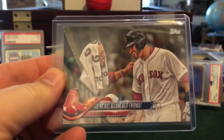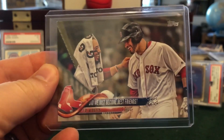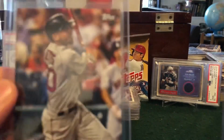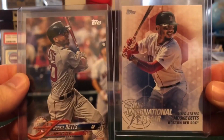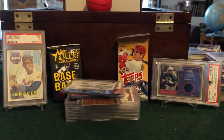Got this fun Red Sox card with Mookie and JD. Did they just become best friends? Two more Mookies. Base and an international card.